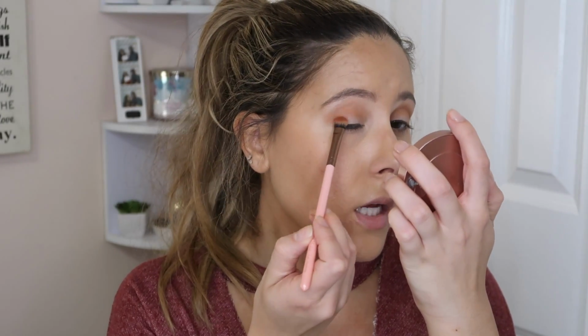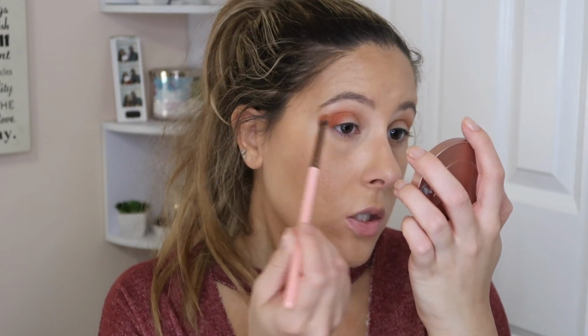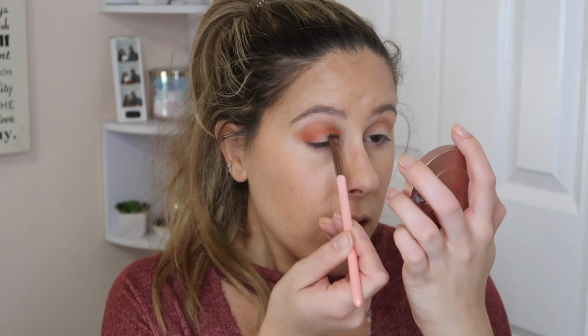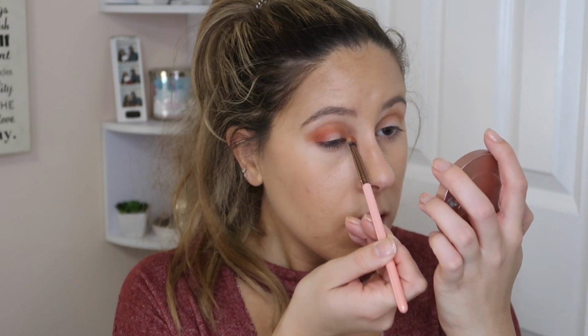So I'm just taking this on my Luxie 213. This is the eye shading brush. I'm just stamping that on the outer portion of my eye. And then when I don't have a lot of product left, I'm bringing that on the inner portion of my eye and then putting some color right on the inner part of my eye to kind of do a halo eye, blending all of that out. The colors are really blendable and they're actually very pigmented too.